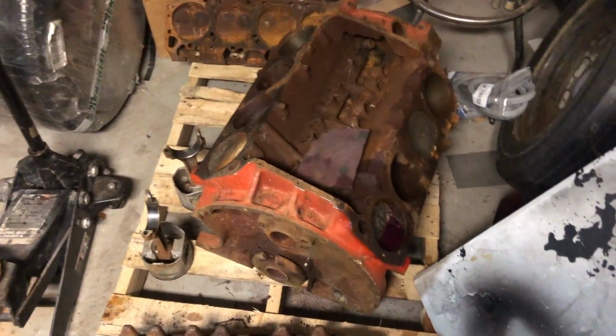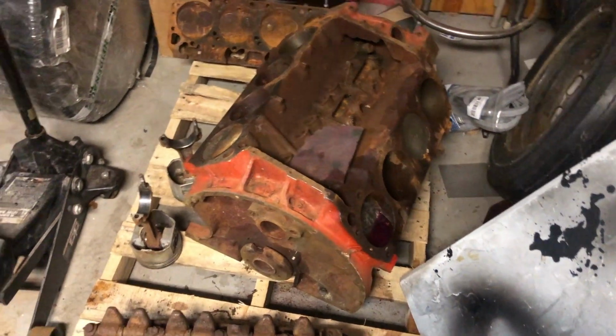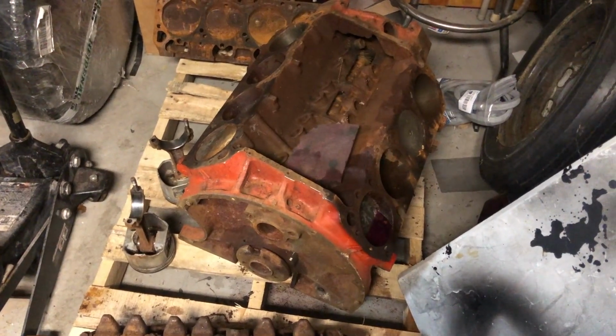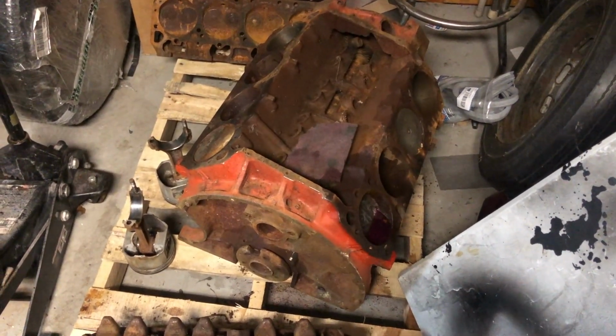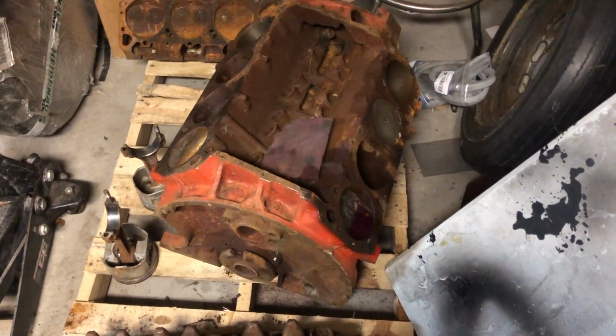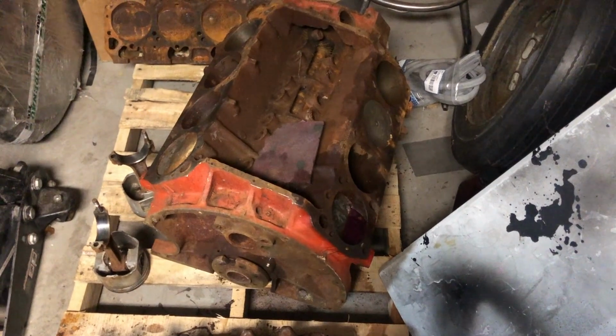The Hemi orange paint on it, which kind of looks red on camera, but I'm definitely going with Hemi orange, looks original to me, which would mean it's a high performance or police block, not a regular 383, Commando or whatever with a 2-barrel. That would lead you to believe it came out of something kind of cool.